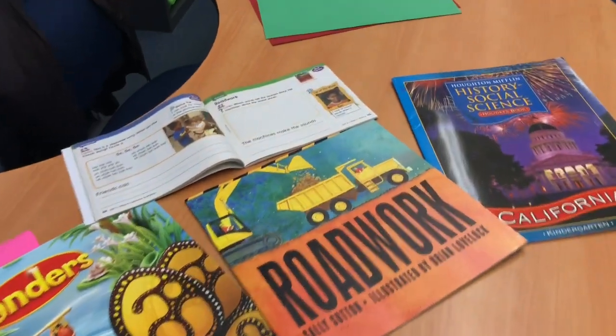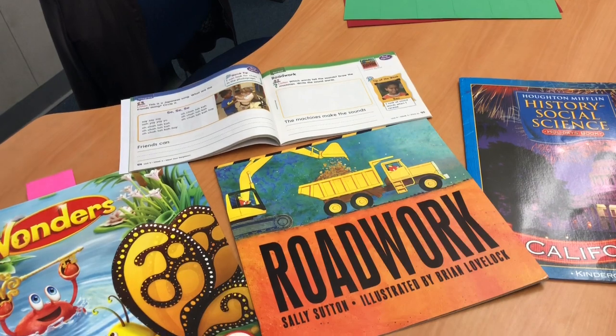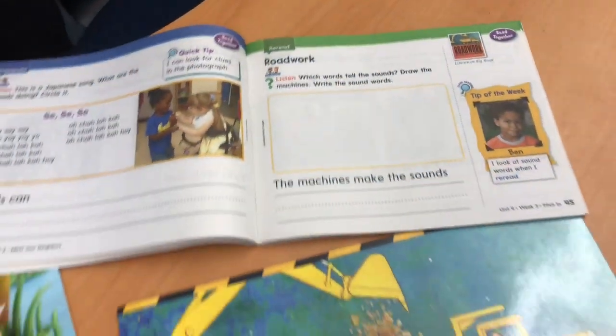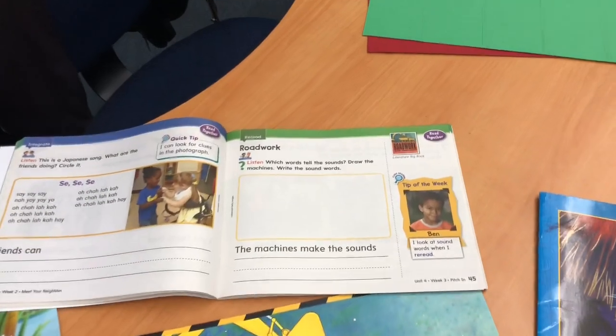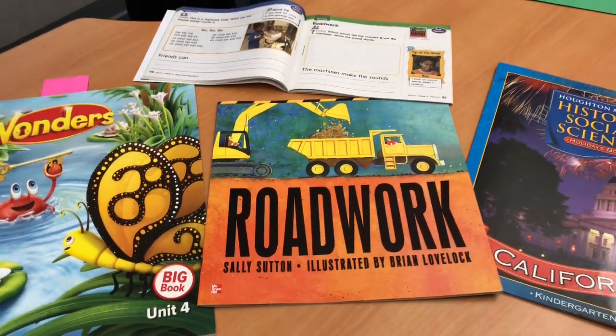And then after that, I give them a little break, like a Go Noodle break. Then we come back and we do some close reading. So I use these booklets here, the Wonder Series Close Reading Companion. And whatever story we're on, it usually tells you right there in the corner, and it's a corresponding book that goes with it. So we read that, and we do a couple pages in their close reading books. And then again, have a little break.